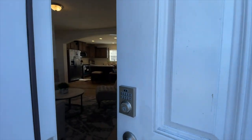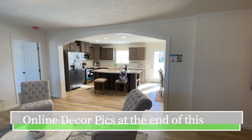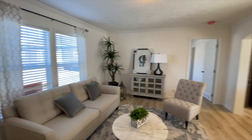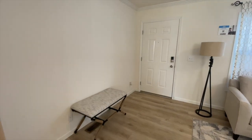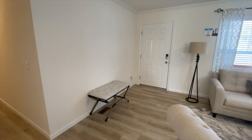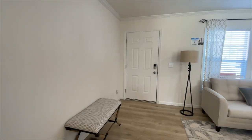All right, so let's go inside. So this is what you see when you walk in. Love, love, love the oval shape opening there. Really beautiful. Let's turn around and take a look. So this is the front door. I love that bench there. I would probably, instead of that smaller bench though, put a longer table and two lamps. I don't know, I love creating an entryway. So very nice. So that's your entryway.